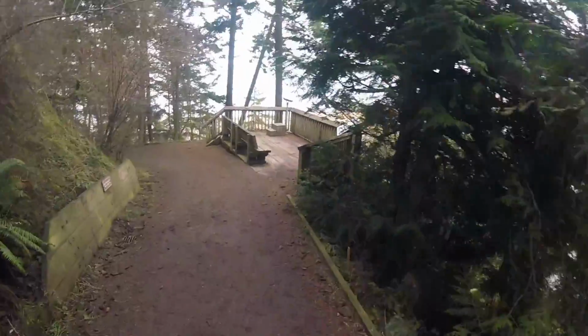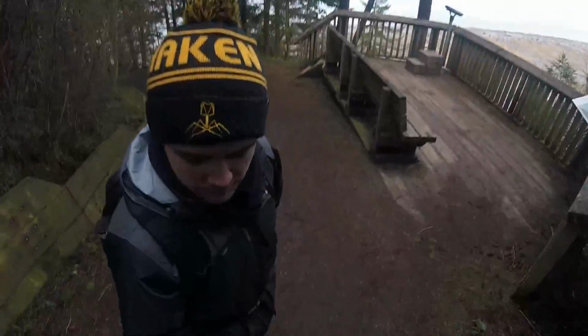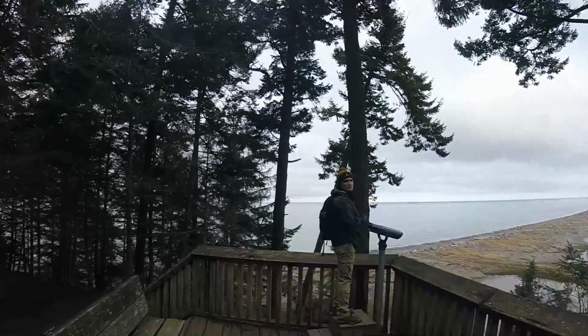So now we are descending down. Hold on, you got something soft and squishy to wipe off the camera lens with? Glove. Can you use this here? I got my problem. All right, so we are going to descend the trail down into the sand spit.